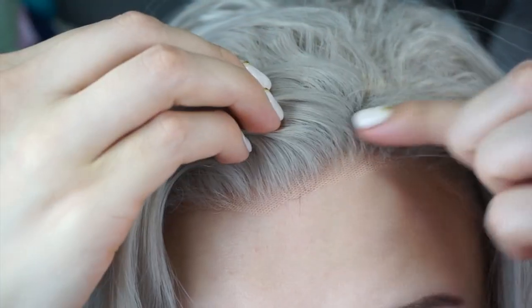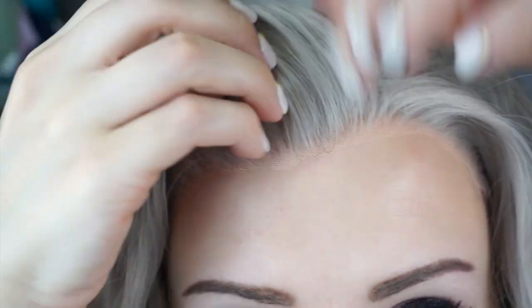And yeah, what's nice about this wig is you can part it wherever you want. You can put it back in the middle like how they had it when I got it. But I think I prefer it over on the side a bit. Awesome! I love it! This is so cool. I'm too lazy to curl my own hair, so this is awesome.